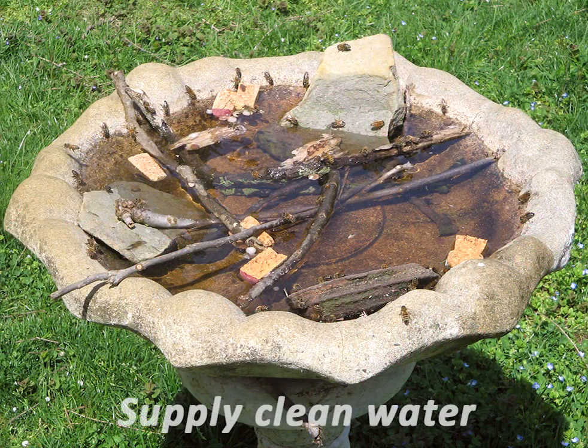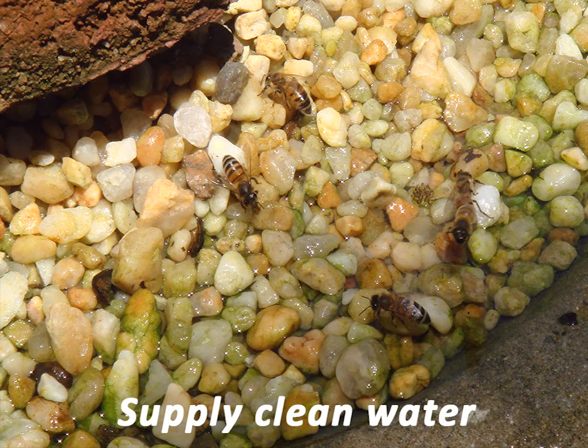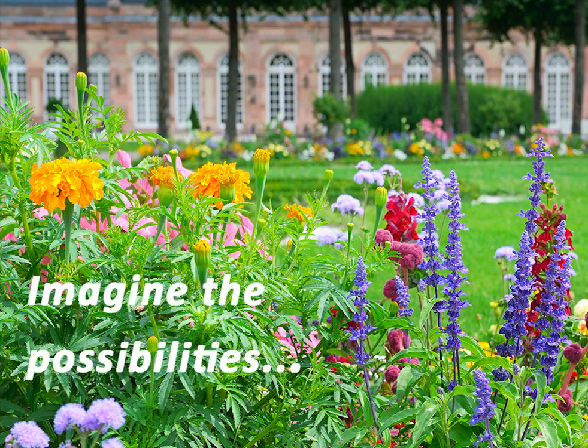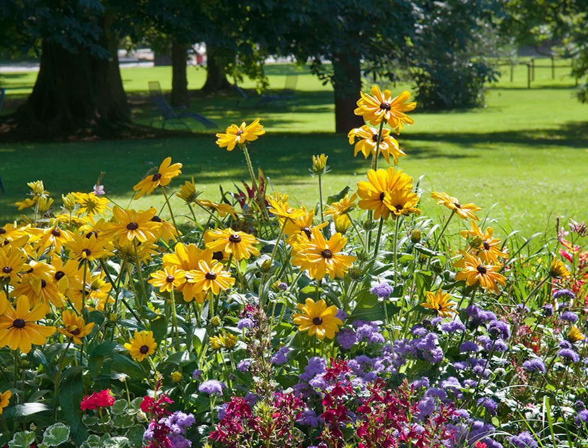Even something as simple and inexpensive as supplying clean water will support the bees and pollinators in your environment. Corks, sticks, or pebbles will prevent drowning. Just imagine how honeybees and other pollinators would benefit if many more homes and schools had pollinator gardens. They could be planted by local businesses and on corporate campuses, golf courses, and public parks.